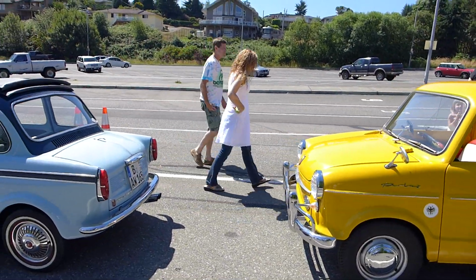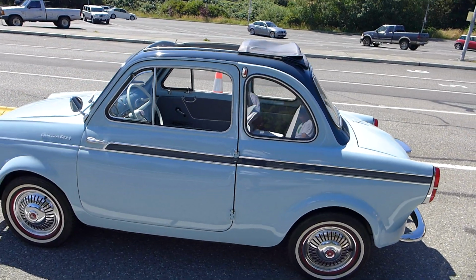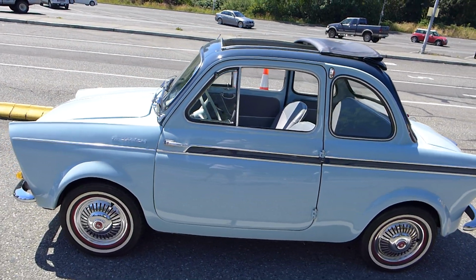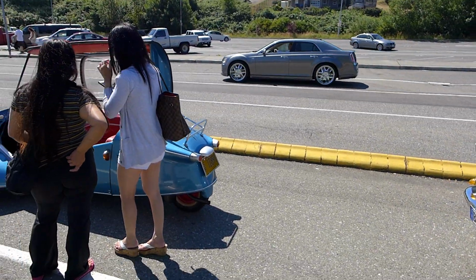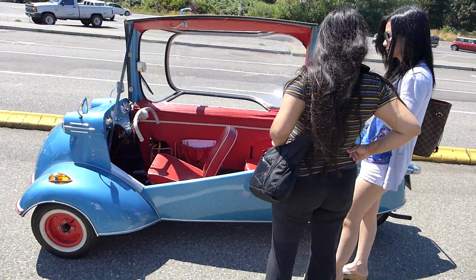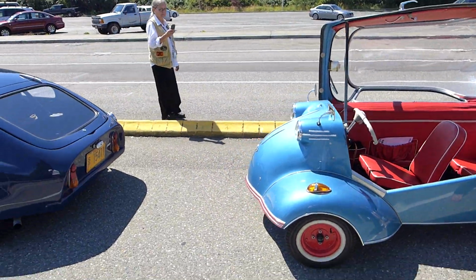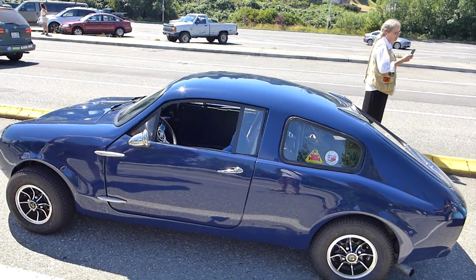And then an NSU Wankel Spider, if I'm saying that right. Beautiful little car. Beautiful. We've got the Messerschmitt right here with its cabin open. A little Marcos Mini right here. Beautiful little car.